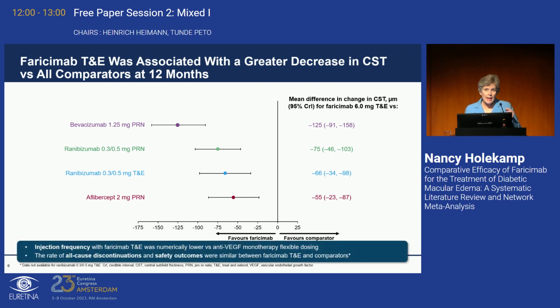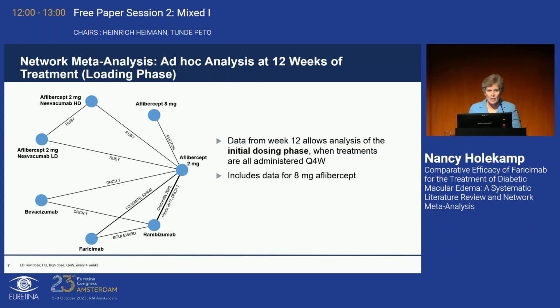We also looked at injection frequency, and there was a numerically lower number of injections with Faricimab, and the rate of all-cause discontinuations and other safety outcomes were similar across all groups. So this prompted us to do a second network meta-analysis.